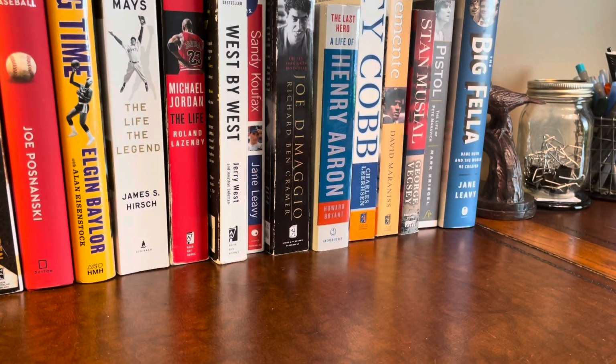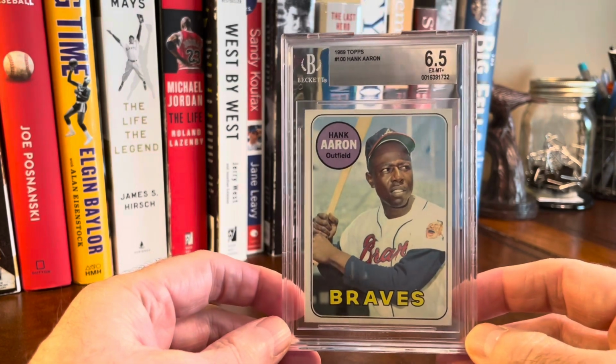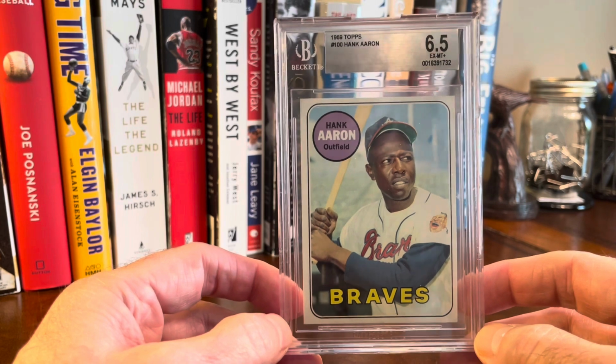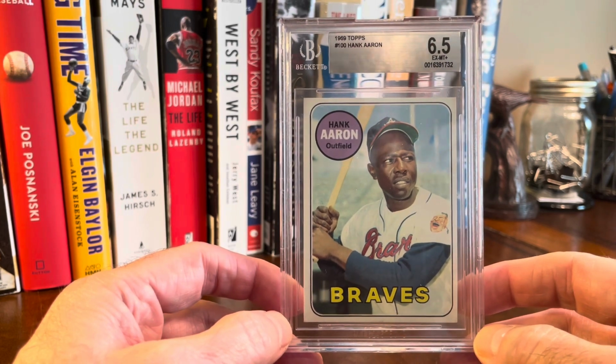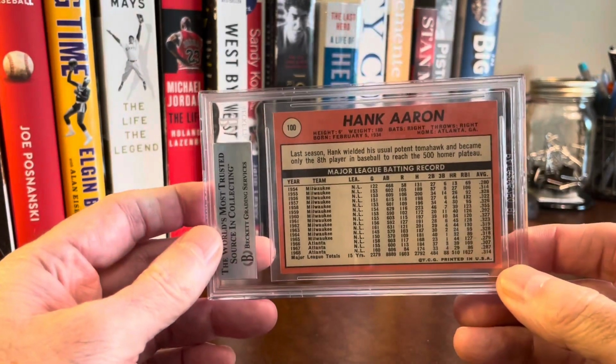And then for Valentine's, last year my wife gave me the 65 Aaron that I had graded, and it turned out to be a 6. Well, this year she gave me this 1969 Henry Aaron, which she had a little help. I helped her pick it out. But at the end of the day, I've been looking for this Aaron for a while, and this one I think is a really nice copy.